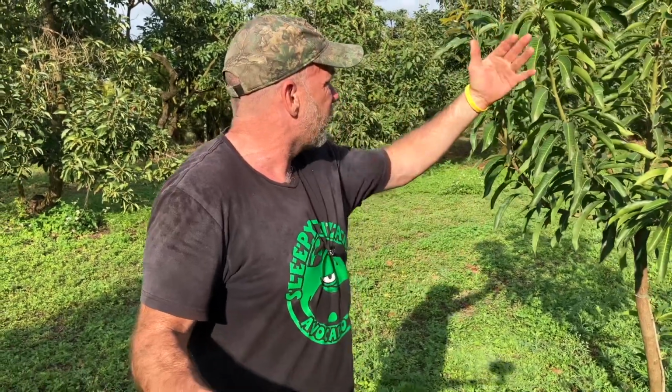And I could vouch for it. I mean, the people at Lara Farms who sold me this tree said it grows really well in South Florida. It was about up to here when I put it in the ground a year ago. It's now taller than my head and flowering like crazy. Like I said, it does have that mixed bloom or whatever, but it's flowering like crazy. And I'm going to let it flower and fruit.